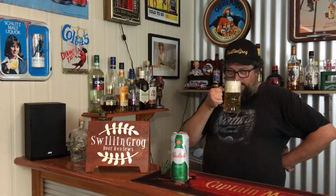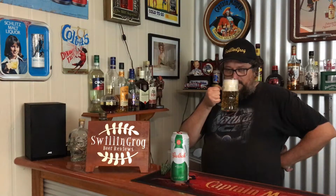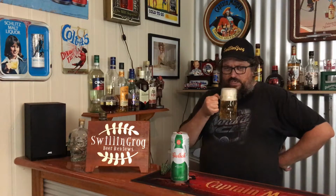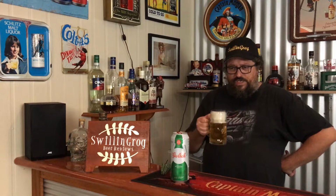Definitely a faint smell of grain in the aroma. Not really picking up much else there. Yeah, just grain. Anyhow, time for the most important part of the review. Let's see how Grolsch tastes to me in 2021. Cheers.